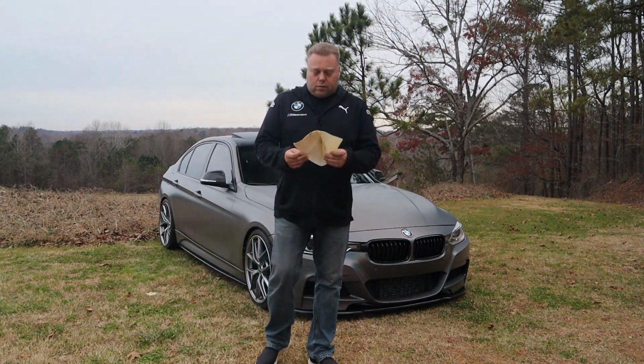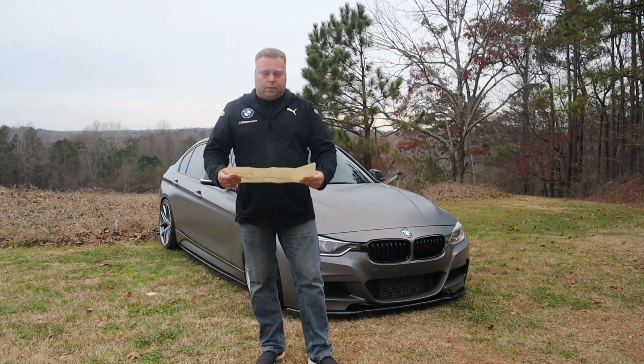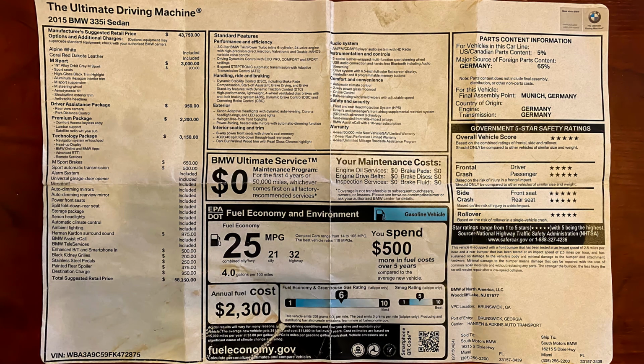I have the original sticker right here. We're going to put that up on the screen. So obviously Heidi's German. Comes from Munich, Germany. The car came into the port at Brunswick, Georgia, to South Motors BMW of Miami, Florida. It is obviously an M Sport.